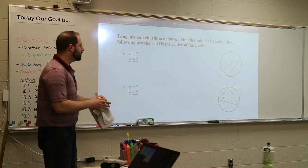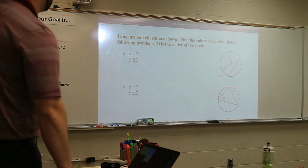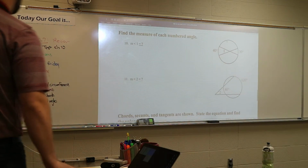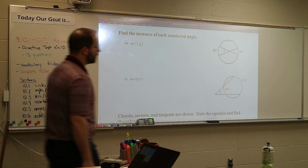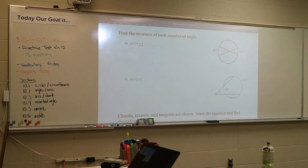These are based on the last few problems we did in our notes on Thursday and Friday, and these go really quick. Hopefully you're paying attention. Was it 20? The number 10? It's 11. All right, is it 1?